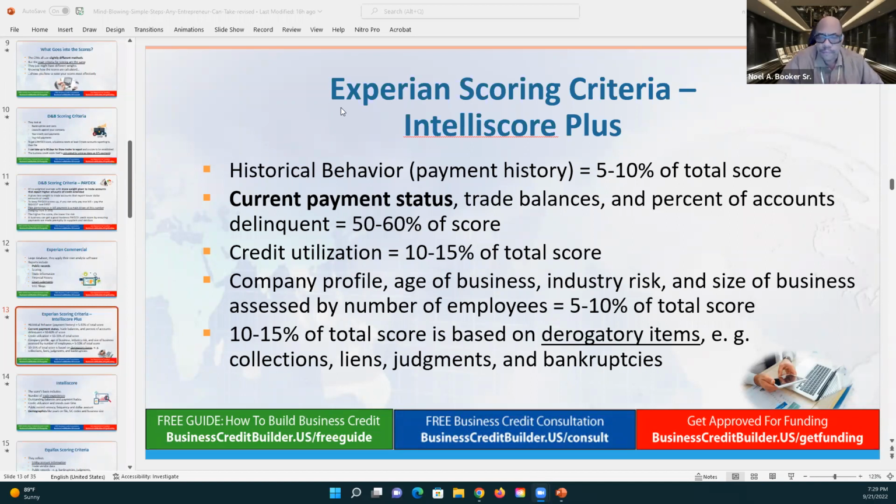Historical behavior, the payment history is from 5 to 10% of the total score. The current payment status, all right? The current payment status, okay? That's crucial to understand, right? The current payment status, the trade balances, and percent of accounts delinquent is 50 to 60% of the score.